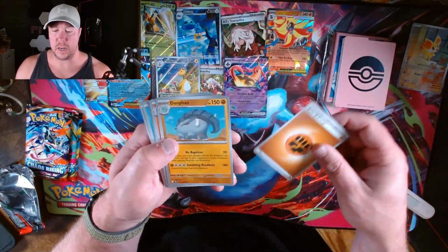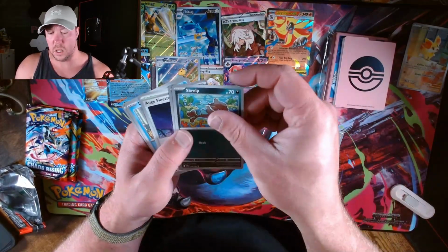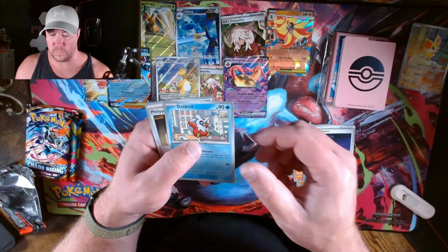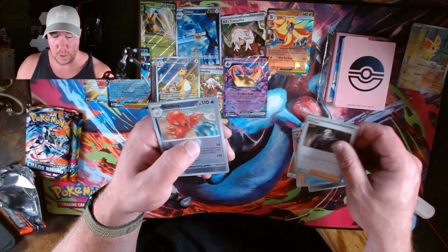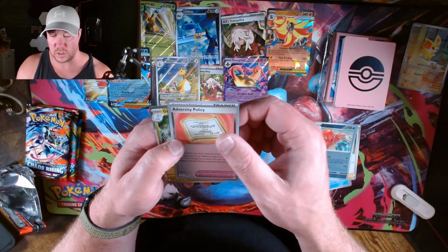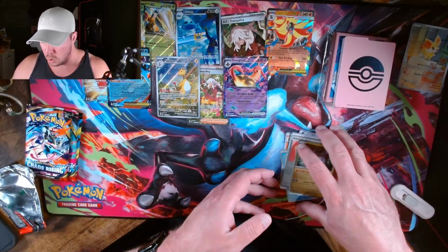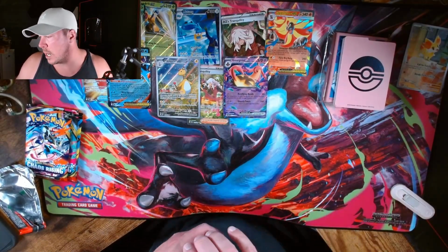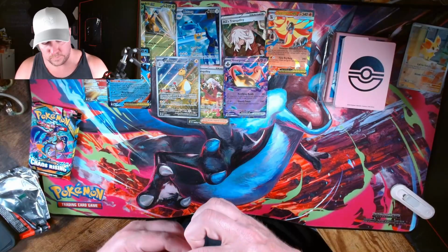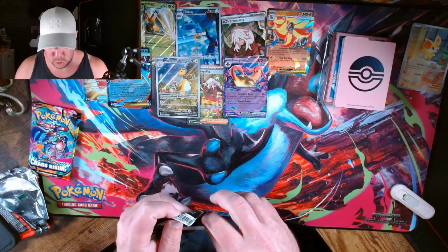All right. Basic Energy, Donphan, Braxien, Skrelp, Wimpod, Ink Floaty, Delibird, Felipe, Octillery, Adversity Policy, Reverse Holo, and then Goodra. We got a Goodra. That one opens super smooth, bruh.